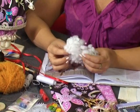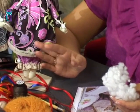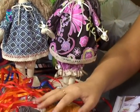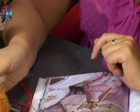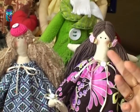Tildas are filled with synthetic padding and hollow fiber, prudently and evenly. Good and hard stuffing is the main thing. And there is one more accent on these dolls. Hair should be made from voluminous and soft yarn, and their faces are relatively simple, in other words, two dots are drawn or embroidered. Close-set eyes and ruddy cheeks are put on with cosmetics, for example, blush.